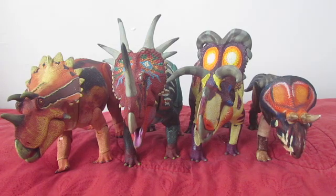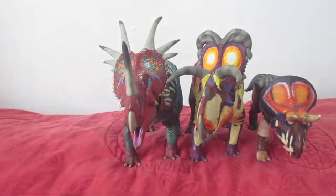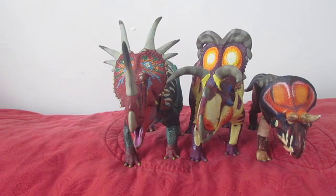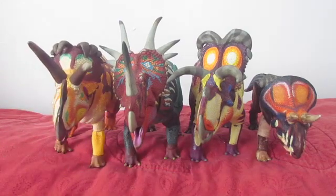Yeah, you can see, absolutely, the larger Wave 1 and Wave 2 figures are absolutely gigantic. And now, as an extra comparison, let's bring in Wendyceratops. So there we have Wendyceratops alongside Mesozoic, Styracosaurus, and Zuniceratops. Absolutely huge. Yeah, there's just so much design variation between them.